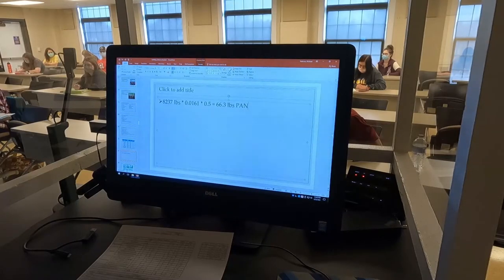So, I might try to incorporate some of that in, but this kind of calculation is how you would determine the amount of nitrogen or the nutrient that is in 1 acre that was removed from the plant.